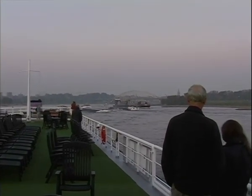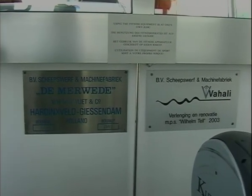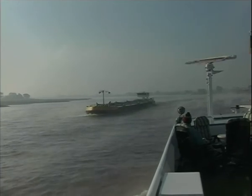Our ship is named Rigoletto. Built in 1987, she ran for the German KD company as William Tell. During breakfast, a mist arose as we crossed without formality into Germany.